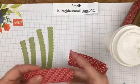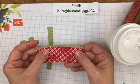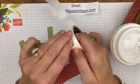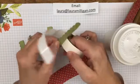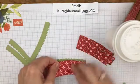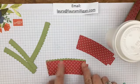Okay. Now I'm going to take my little scalloped edges, and you can see look how perfect they fit, and I'm just going to attach these with a glue dot. So I'm going to put one on either end, one in the middle, and that's just going to fit right over this. I love this scallop edge. I just think it's really, really cute. It has a little stitching on it and everything.